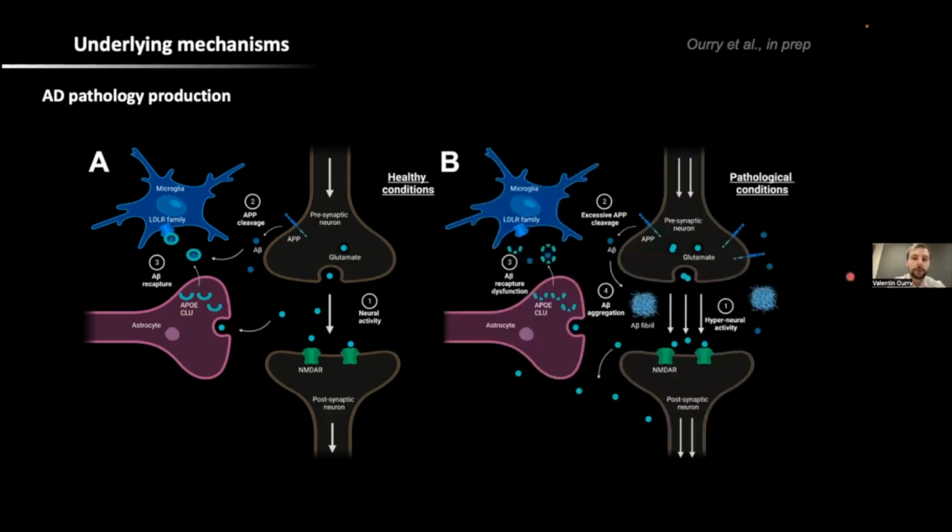Then if we move to the pathological conditions, there is higher neural activity, so a very reduced neural efficiency network here that leads to more intense glutamate release. And then there is uncontrolled A-beta secretion, so excessive A-beta secretion with excessive APP cleavage. At the same time, if the individual is an ApoE4 carrier, which is a risk for Alzheimer's disease, the transport protein will not work and the A-beta recapture will not function here. And then you will have accumulation of A-beta into A-beta fibrils and then amyloid deposition in the network.